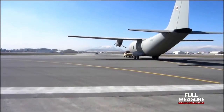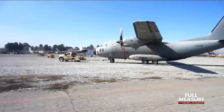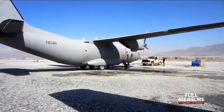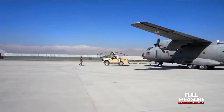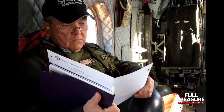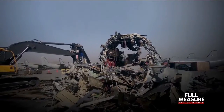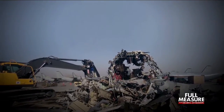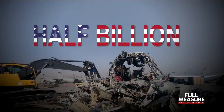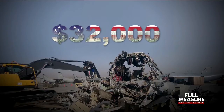This video, shot by a government contractor, shows the last few G222s being towed away from the Kabul airfield. Where were they going, and what happened to these planes after they quietly disappeared? The Inspector General decided to dig deeper. In October of 2014, Sopko discovered the military had scrapped the airplanes and sold the leftovers to an Afghan construction company for 6 cents a pound. A $500 million investment of U.S. tax dollars whittled down to a measly $32,000.